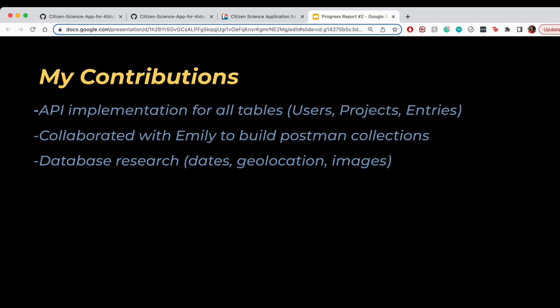As far as my contributions, I've mainly been implementing the API routes, queries for all of the tables. I've also collaborated with Emily. I built the skeleton HTTP request that she then used to flesh out the Postman tests that we have.